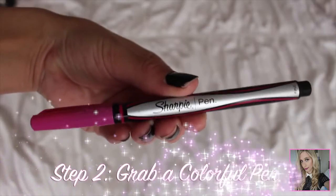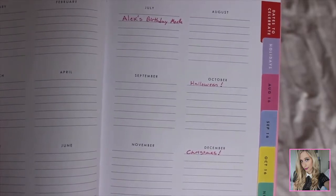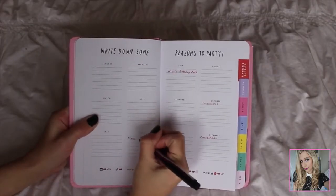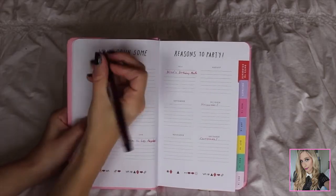Step 2, grab a colorful pen. I'm using this hot pink Sharpie pen, which has a very fine tip. I'm going to start filling in some important upcoming dates. Now this section is called Write Down Some Reasons to Party, so anything fun that you think is going to come up or something that you want to remember, just fill in under the appropriate month of what's coming up.